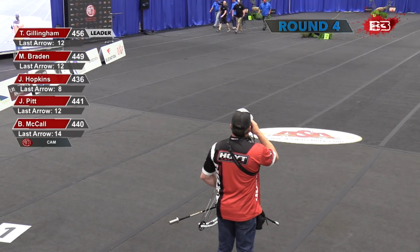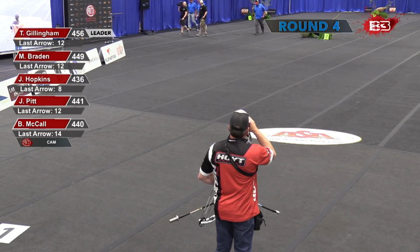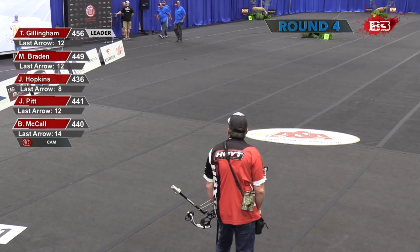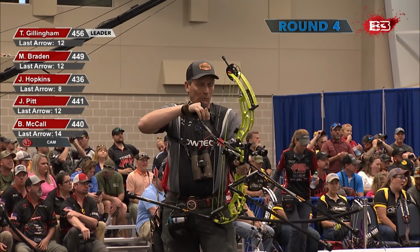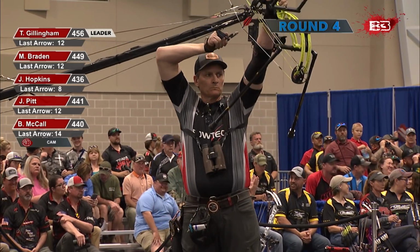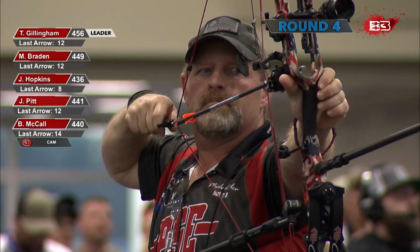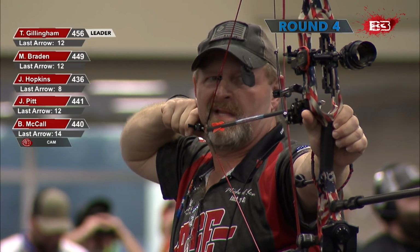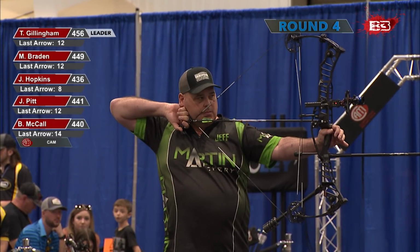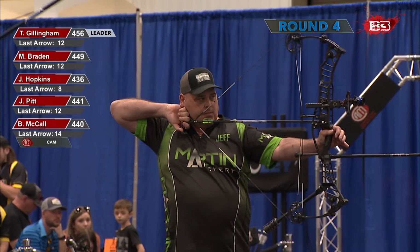Good look at Joe Pitt there, the back of that Hoyt jersey. We should mention Hoyt's president, Zach Kurtzels, was out here competing this weekend. Been seeing Zach at every event. Glad to see Hoyt out here. I saw they posted an amateur contingency program, and they've had it, but they published it the other day, so seeing more and more of Hoyt. Zach shot in the known pro division.